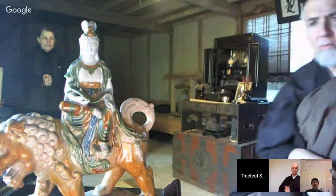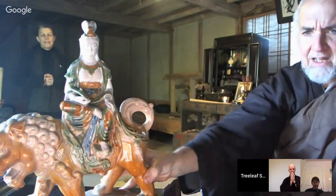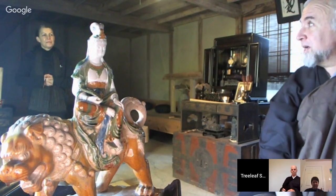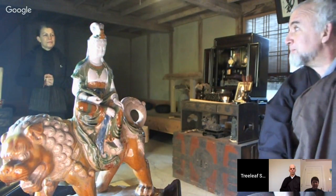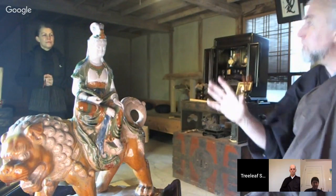As you will see here, we have a new addition to our altar this morning. It's not an antique or anything, but I've stumbled on this beautiful Manjushri Bodhisattva on the lion this week. And I thought we have to have that here. That's traditional in a Zen room to actually not have the Buddha statue, to have a Manjushri. And the Buddha statue would be in a separate building or room for the ceremonies.